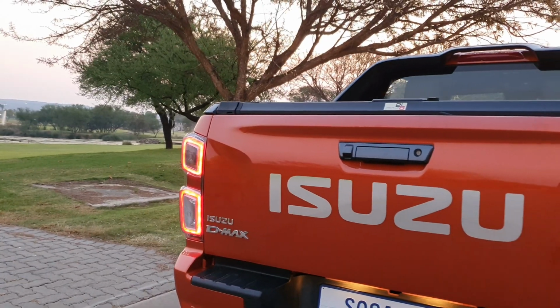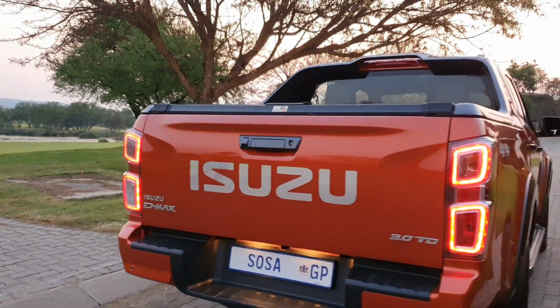That's number 2. The 3rd thing I like is how it handles the road here on tar and also on gravel road. It handles the roads very well. The imperfections, it just glides over these bumps.